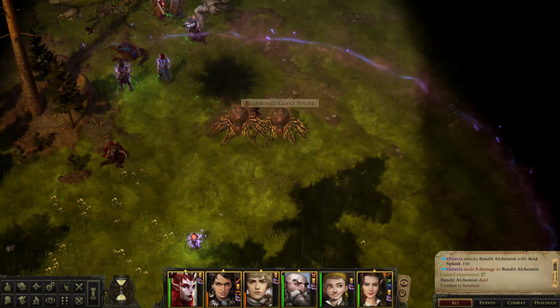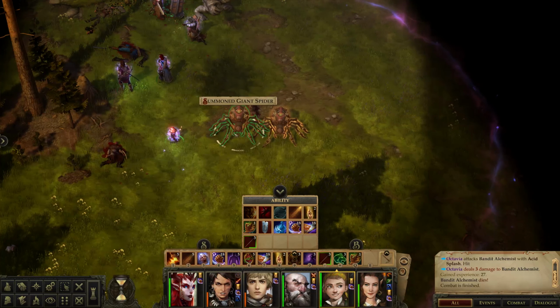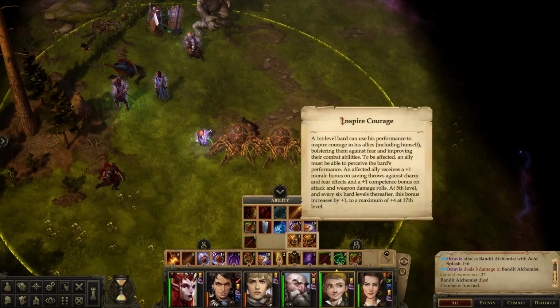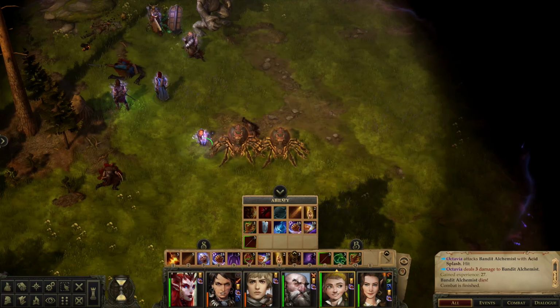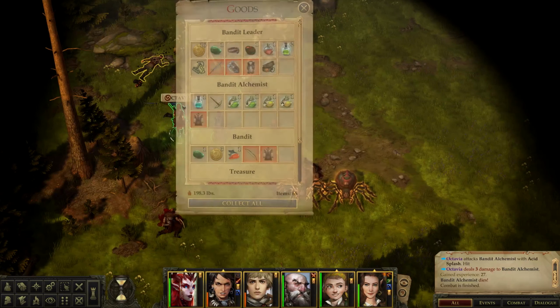Summoned giant spiders. So who summoned the giant spiders? We walked on. I'm a little confused about who summoned the giant spiders. Was that me? Summon wolf? No. Summon dogs? No. I'm not entirely sure where the giant spiders came from.